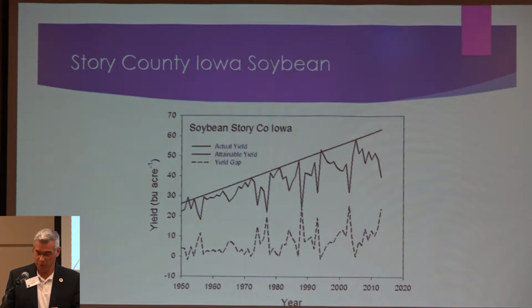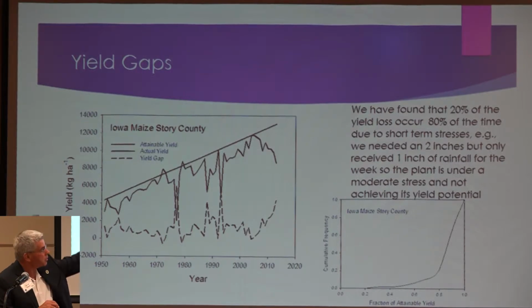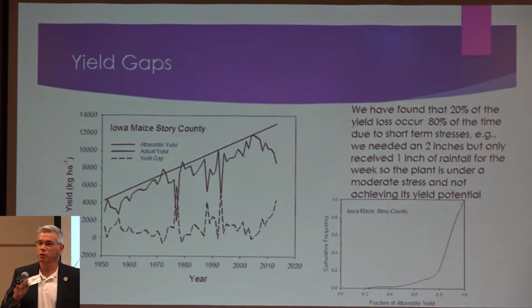And why that becomes important is when we begin to look at the next set of analysis that we've done, and this is on corn. We have been looking at the frequency of those yield gaps and how they begin to occur, and 20% of that yield loss is occurring about 80% of the time. And it's due to what we call short-term stresses. And it's the short-term stresses that are characterized this way.